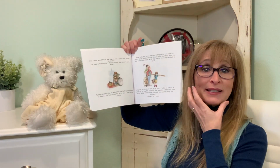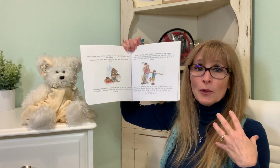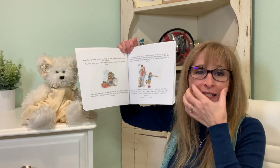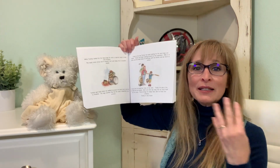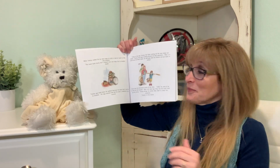It's kind of like the masks that we wear sometimes at school or at the doctor's office, but this one is clear, and it goes around your mouth, and it actually pumps oxygen in to help you breathe easier.